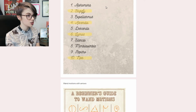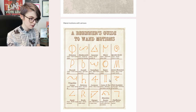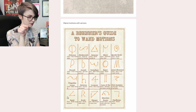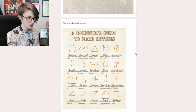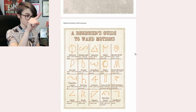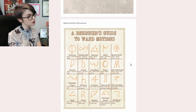So this is telling us Stupefy, Ascendio, Lumos and Nox. So Stupefy is like this, which is like down and right. Ascendio is down and up. Down, right, down, up. Or maybe it's just the way the arrow is pointing. In which case it would be right up.